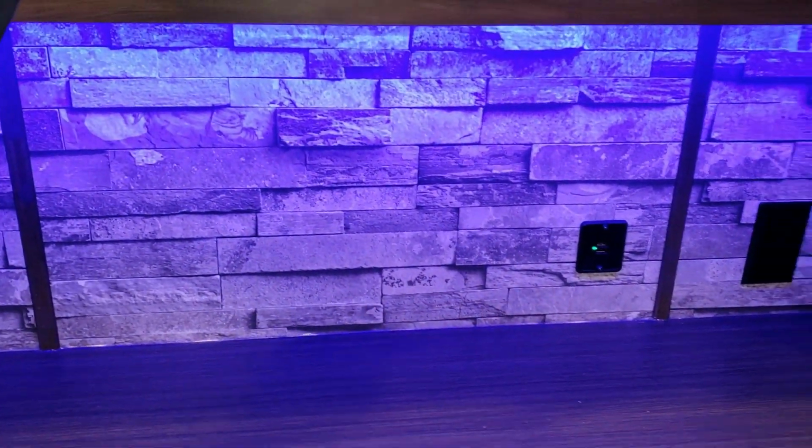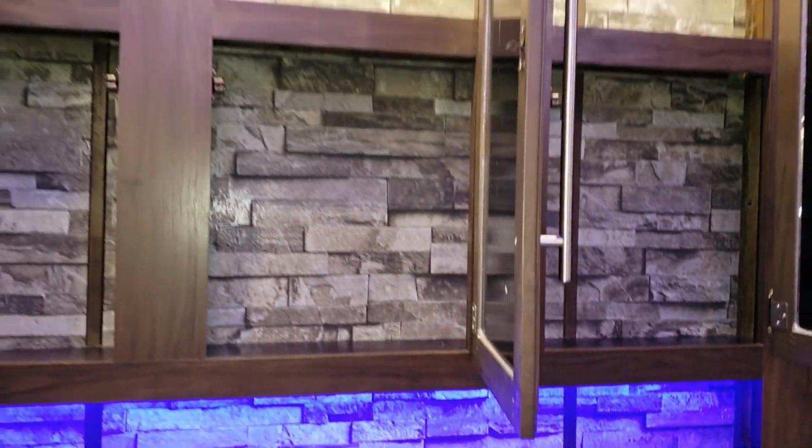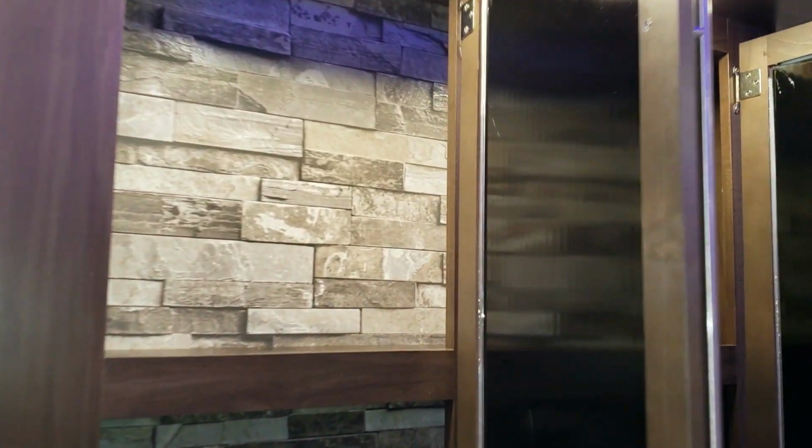And we'll open this up here so you kind of see your big pantry area here, whatever you want to use that for. You got kind of a good amount of storage there. It's probably about 5 inches deep roughly.